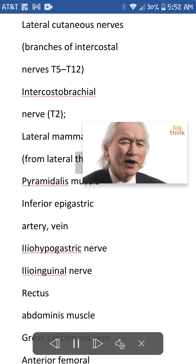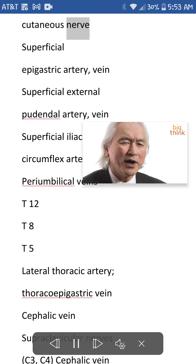From lateral thoracic. Pyramidalis muscle, inferior epigastric artery, vein. Iliohypogastric nerve. Ilioinguinal nerve. Rectus abdominis muscle. Great saphenous vein. Anterior femoral cutaneous nerve. Superficial epigastric artery, vein. Superficial external pudendal artery, vein. Superficial circumflex iliac artery, vein.